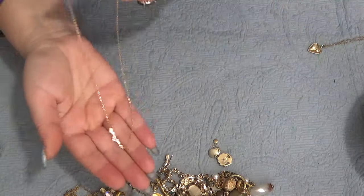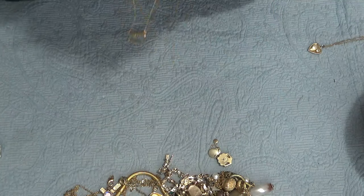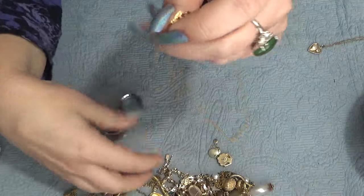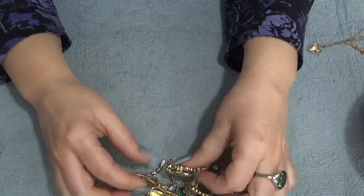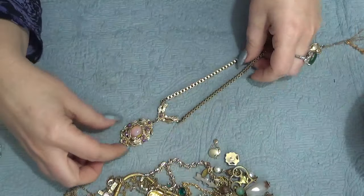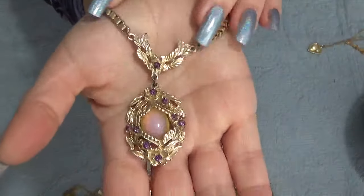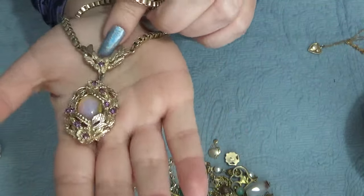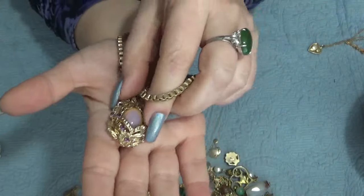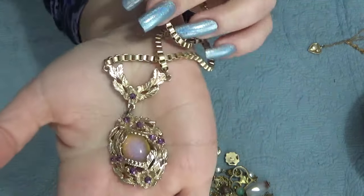This one has three hearts here, this necklace. Three little hearts, and what is mine? Here. This one is Artistry. Oh, this is beautiful, you guys. I don't see a name on the chain on this one, but take a look at the pendant. It has like an opal. I don't think this is real, though. But it's very pretty. I really like this one. And there's nothing in the back on this one. This one is very beautiful. I like that one.